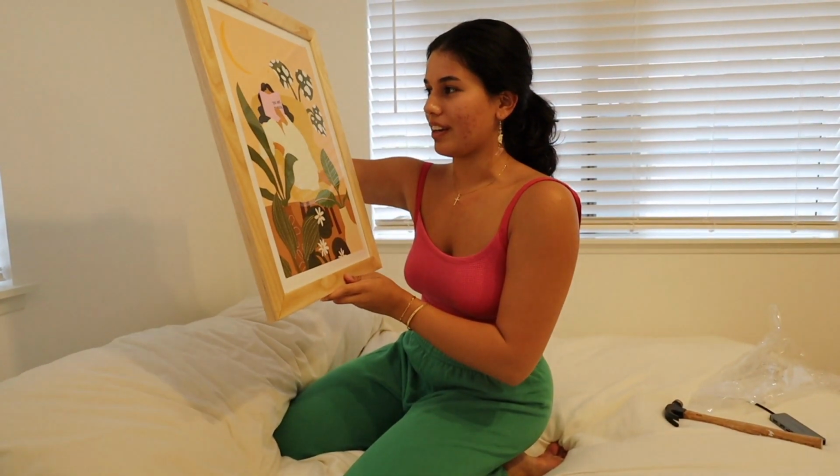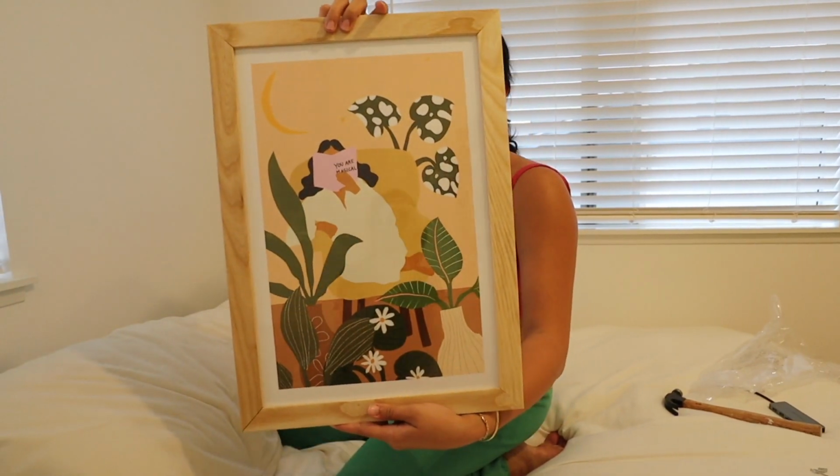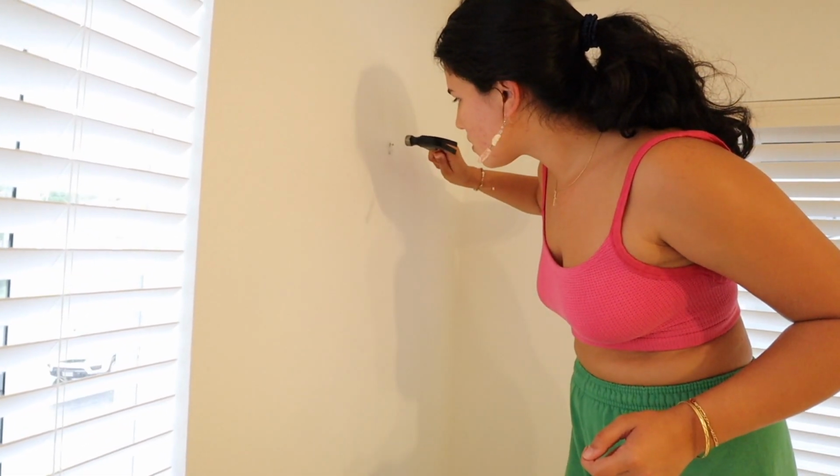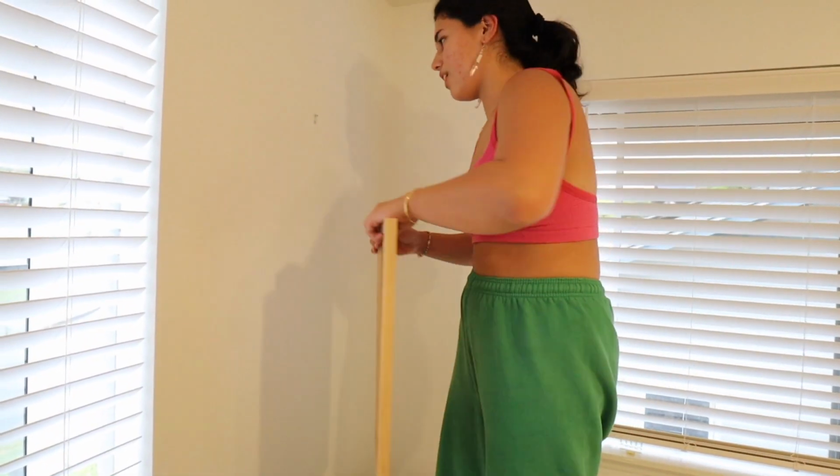Anyways, I think this is so pretty. She reminds me of me. She's reading a book. It says, "You are magical." She's surrounded by plants. That was really easy.